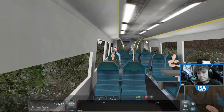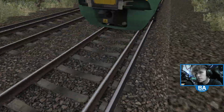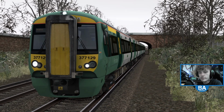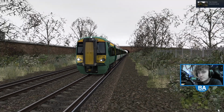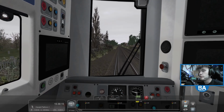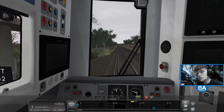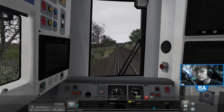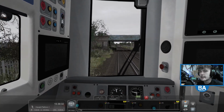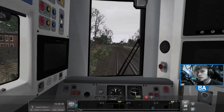Right, let's get onto there. Let's get that off, and we shall get a shot of the train. 377129, you are going to be in the thumbnail. Which one's it again? F12. There we go. Feels like it's been a while since I've been on TS. Although we have got a couple of new things to show off. I don't know when this video will be going out, but you'll see them at some point. They are US related. I think one was the Santa Fe Classic pack. We'll be showing that off soon, hopefully.